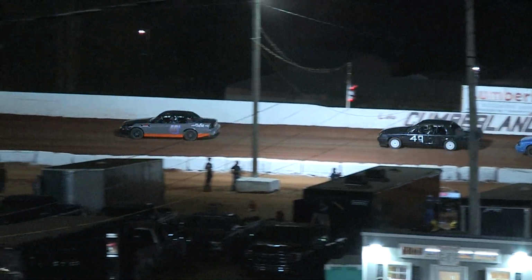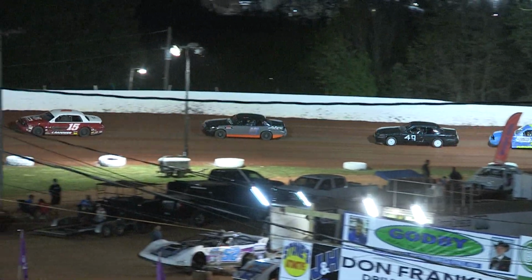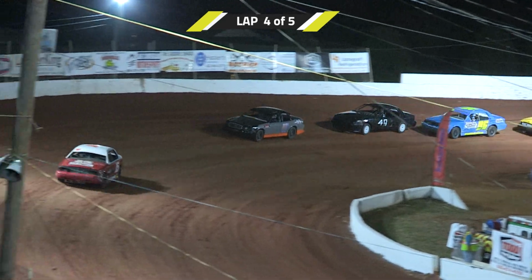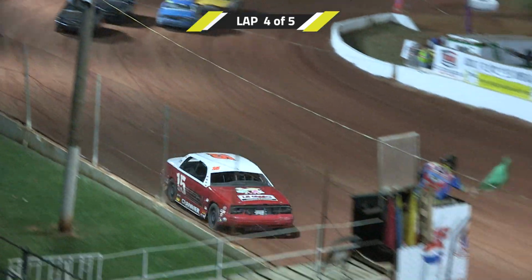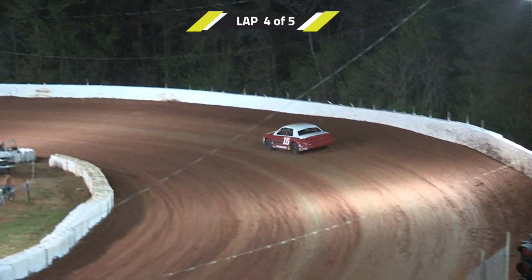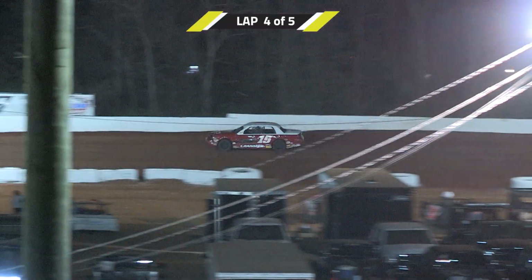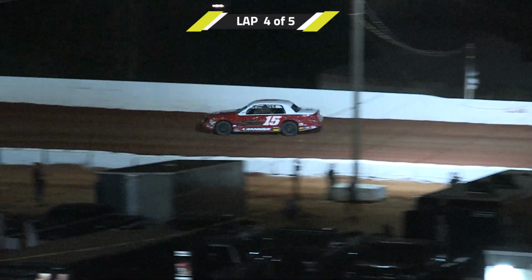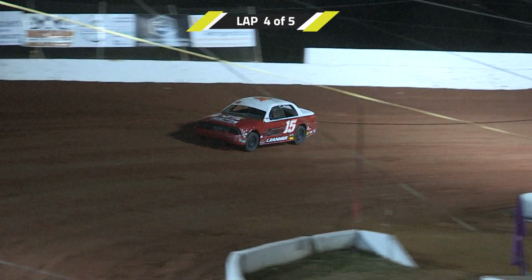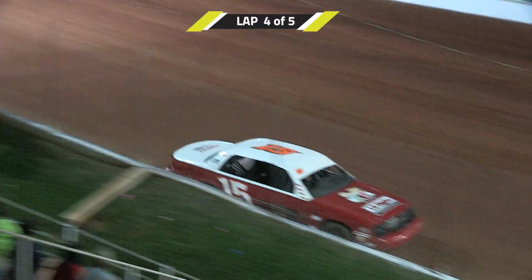We have 4 in. We'll go green, white, checker. Green flag out. And we're going to have caution out again. Caution is out again.